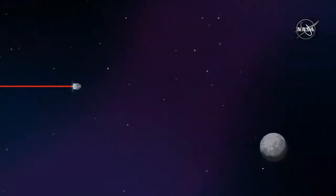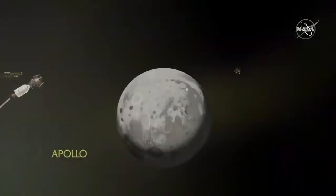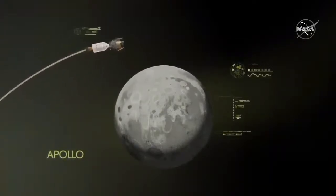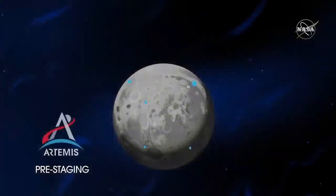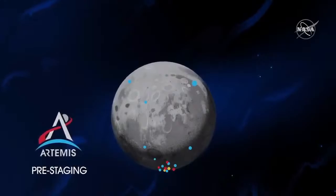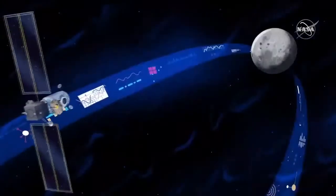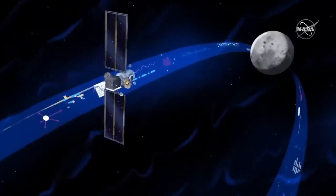Approaching the moon, we see the fundamental differences between Artemis and Apollo. Instead of requiring Orion to serve as an expendable lunar command module or to carry a constrained lunar lander, the Artemis missions will take advantage of a different approach, pre-staging. Everything needed for lunar missions will be positioned in advance by commercial and international partners. This includes rovers, science experiments, and human-rated systems on the surface. But it also includes a dedicated lunar station in orbit around the moon called Gateway.